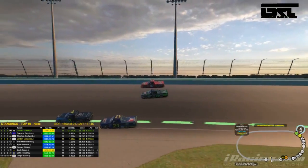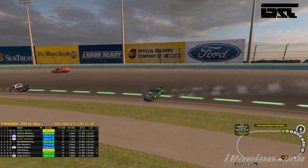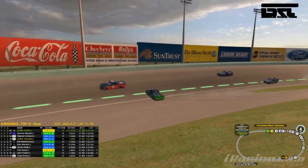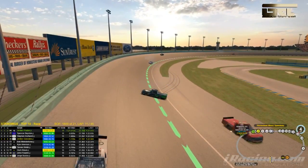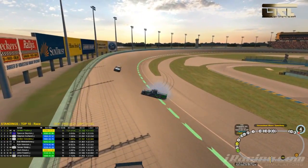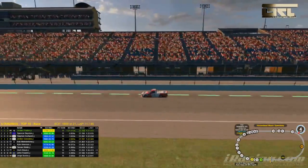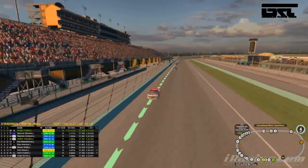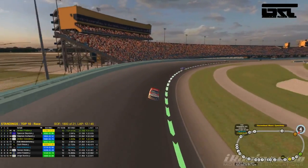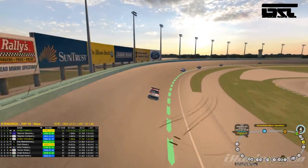Sending both 14 and 10 for a little bit of a ride. 10 into the wall, 14 just getting turned pretty hard. And he comes right back up onto the track. Everybody else able to manage to avoid getting hit. So that puts us on lap 12 of 45 with 10 laps on our tires and unlimited tires at our disposal. You pretty much guarantee everyone's going to pit.